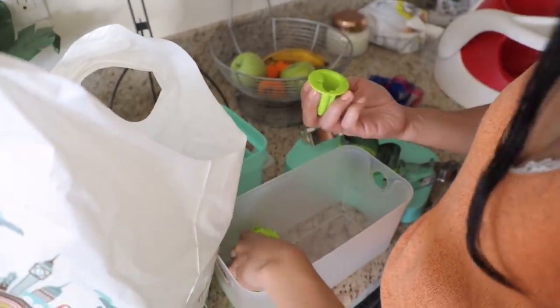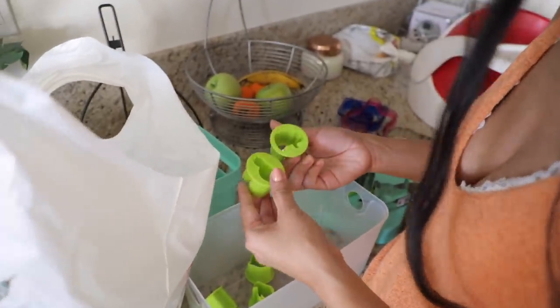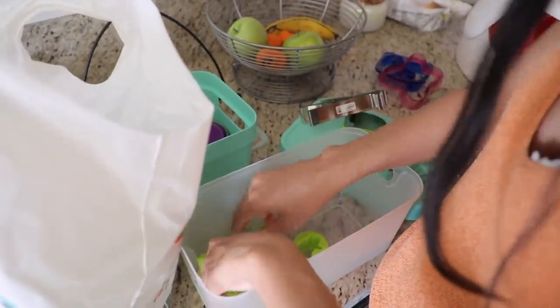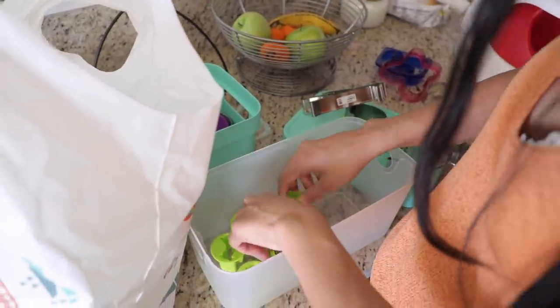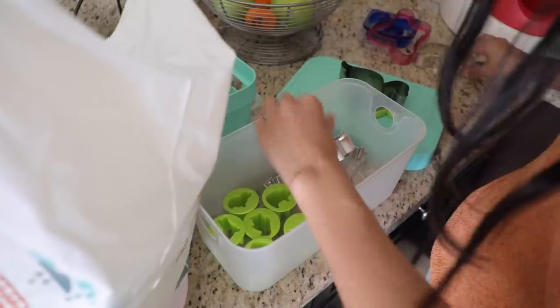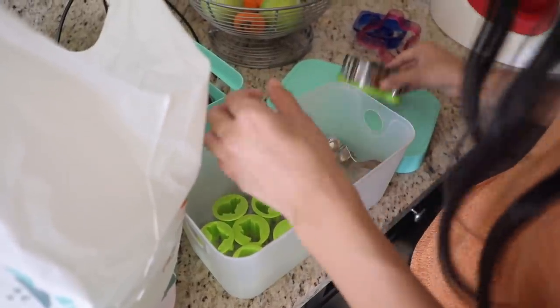Should I even keep these? What is that? These are like little cutouts so I can cut out their food. I've never really done it. What kind of food is that small? Like cheese or... I don't know. I'll keep it just in case I'm feeling creative.